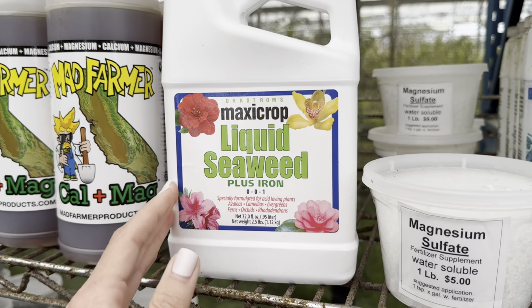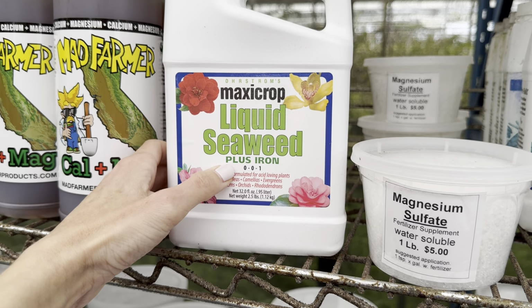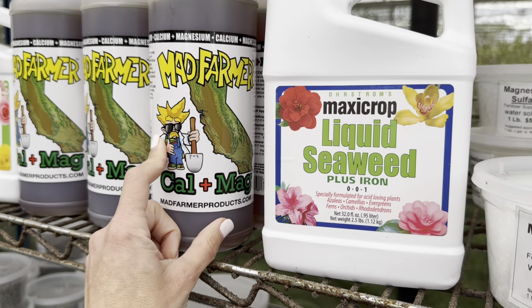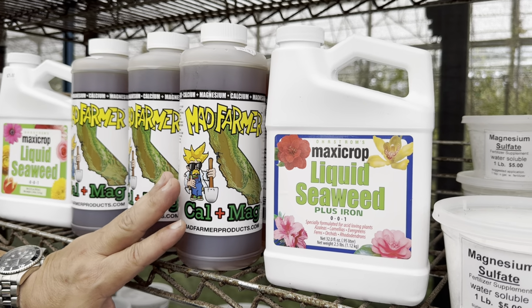I'm gonna take this today. So obviously I'm gonna show you how I'm gonna do it. We're gonna start with the seaweed kelp with iron and the Epsom salt, because this one I'm gonna take with me today also, but I'm not gonna do this until March. Full disclaimer, this is not considered organic, but it's a supplement and it's completely harmless.